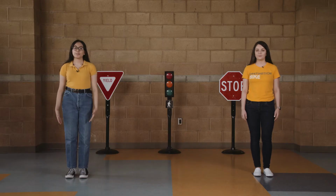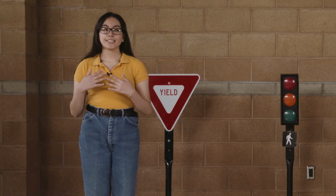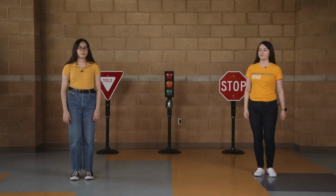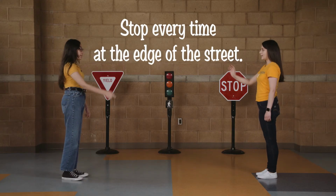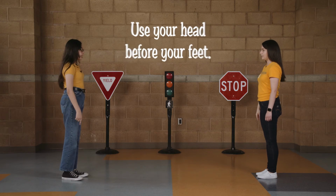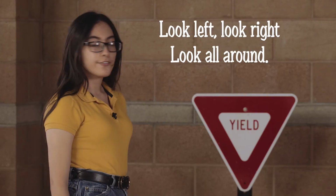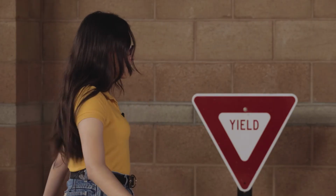I like to use a rhyme to help me remember how to safely cross the street. We will do it first, and then I want you to do it with us. Stop every time at the edge of the street. Use your head before your feet. Make sure you hear every sound. Look left, look right, look all around.